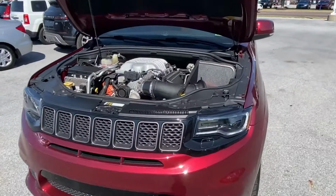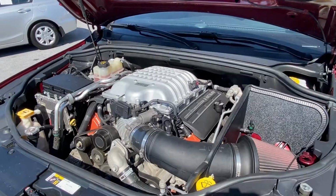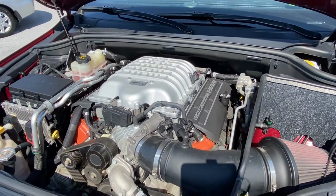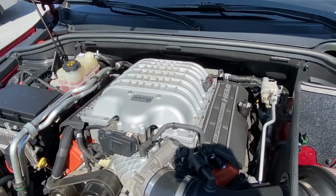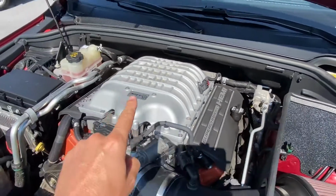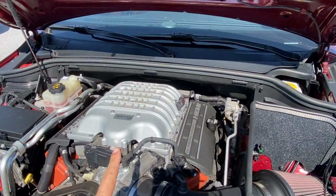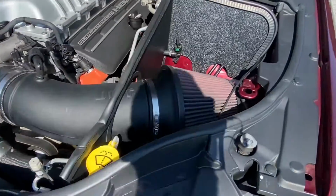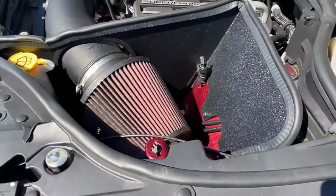This is the motor, the Hellcat motor, which this one looks a lot cooler than the TRX, that had that huge engine cover over it. But yeah, this is a 6.2 liter supercharged V8. It says supercharged Hemi on the side of it. I just love the way this looks, and I think this is like a 2.4 liter supercharger, which is absolutely massive. I mean, this is huge, and just look at this air intake. I mean, it's just monstrous.